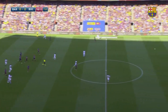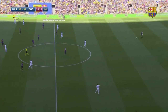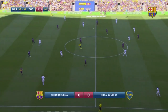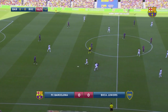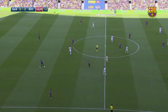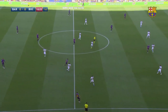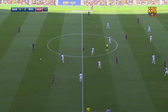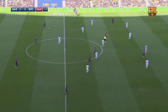Bring the ball all the way back to Andrade. Just gets the ball out to Coutinho brought down. Gain possession. Coutinho. Roberto's making a couple runs this afternoon already. In the opening 10 minutes here, it's still 0-0.